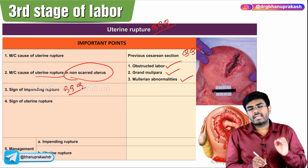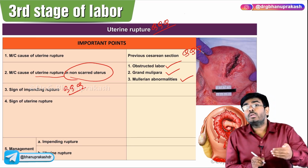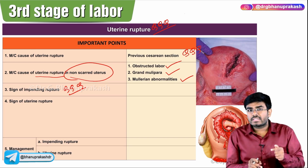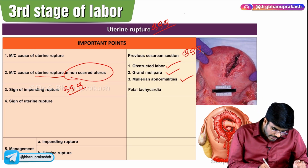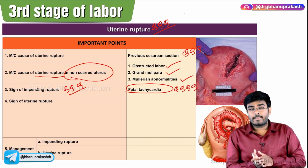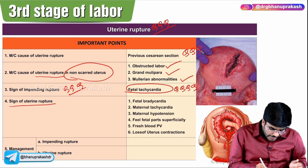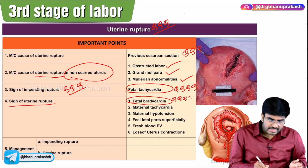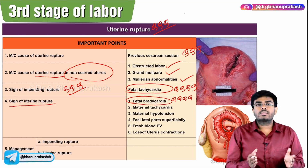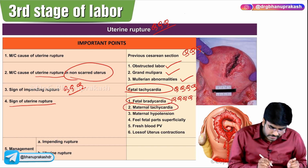Impending rupture: what exactly do I mean? The rupture has not happened so far, but it is going to happen. What are the signs? If you look at the fetal heart rate, there will be fetal tachycardia. The sign of impending rupture is fetal tachycardia. But once there is rupture, there will be fetal bradycardia. This is the MCQ which will be asked in the exam. Impending rupture: fetal tachycardia. Already ruptured: fetal bradycardia with maternal tachycardia.